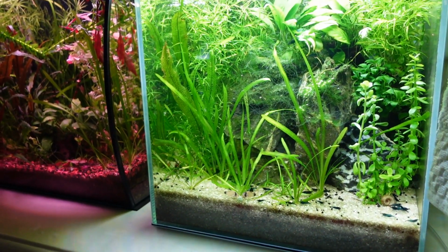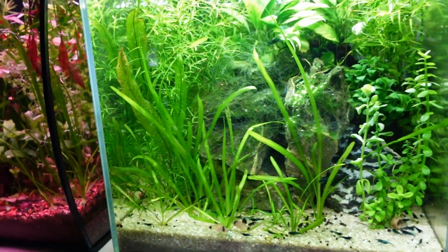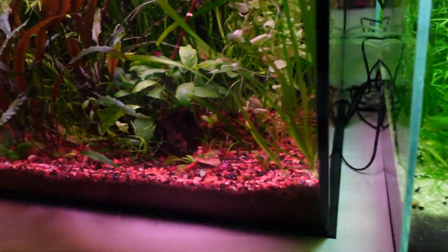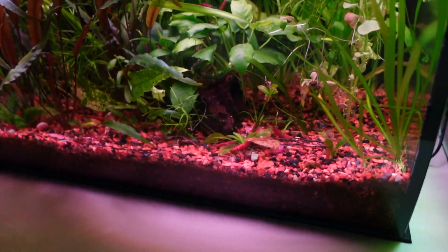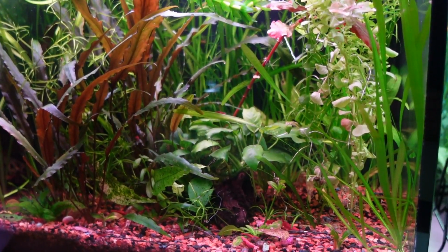So you're going to have to search around on the bottom to find these reds, because they blend in. Okay. And then the other thing is there's actually a dozen green tetras in here, and we're going to try to feed them.